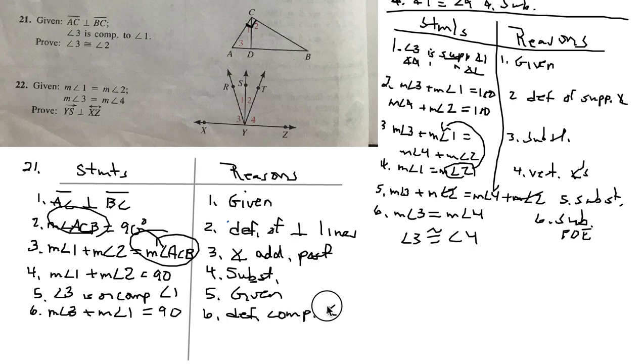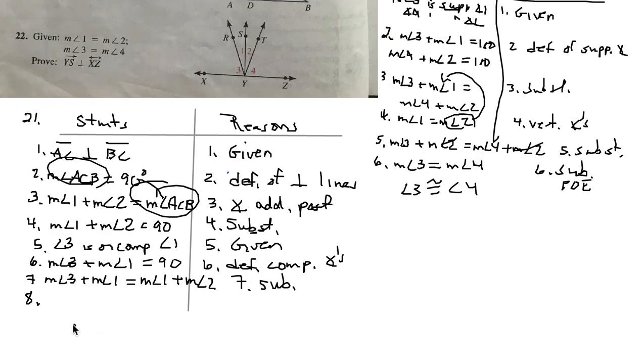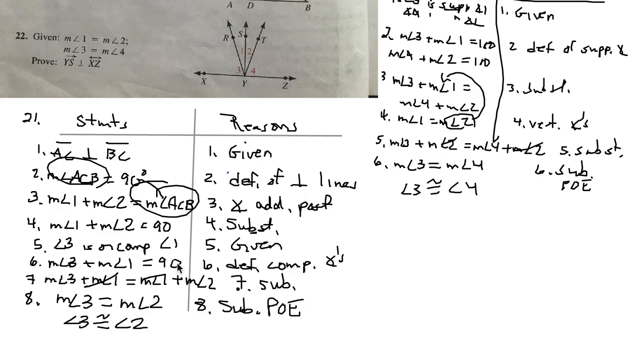I hope I'm going somewhere. Okay, we're trying to get angle 3 is congruent to angle 2. Now, we can say the measure of angle 3 plus the measure of angle 1 equals the measure of angle 1 plus the measure of angle 2. Ah, it's so beautiful. That's just substitution. They're both equal to 90, so they're equal to each other. We're substituting. And then finally, we're going to subtract off this angle 1, and we get the measure of angle 3 is equal to the measure of angle 2, or angle 3 is congruent to angle 2, and that is by the subtraction property of equality.